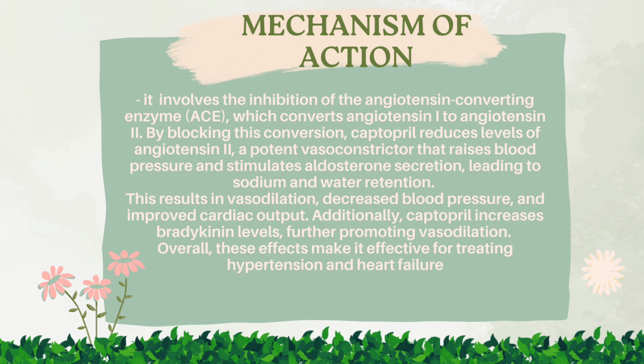Mechanism of action. It involves the inhibition of angiotensin-converting enzyme or ACE, which converts angiotensin 1 to angiotensin 2. By blocking this conversion, captopril reduces levels of angiotensin 2, a potent vasoconstrictor that raises blood pressure and stimulates aldosterone secretion, leading to sodium and water retention. This results in vasodilation, decreased blood pressure, and improved cardiac output. Additionally, captopril increases bradykinin levels, further promoting vasodilation. Overall, these effects make it effective for treating hypertension and heart failure.